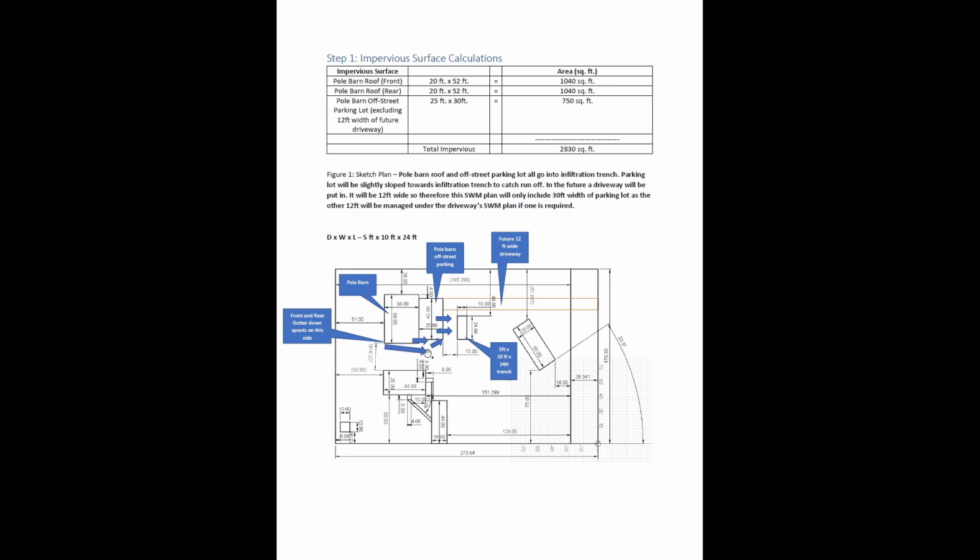And you can see I got arrows here indicating all the water is going to go down the downspout, be underground in PVC pipe into the infiltration trench. And then, of course, the pole barn off-street parking lot will be sloped towards the infiltration trench so that all that runoff will make it there as well.